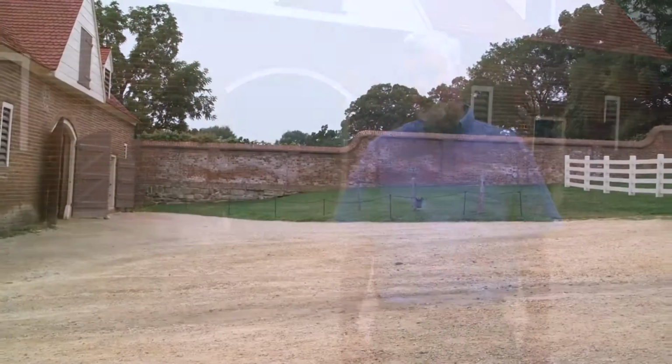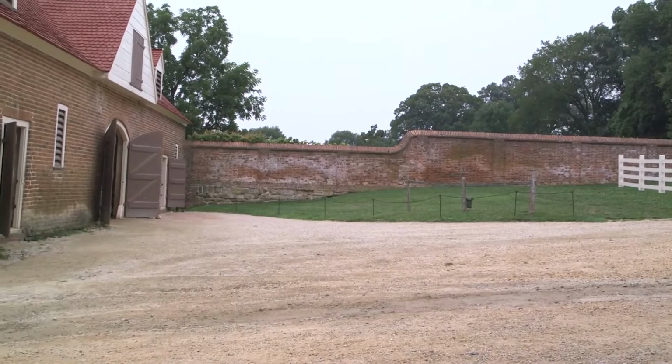I'm Tom Reinhart, Deputy Director for Architecture at George Washington's Mount Vernon. We're here in the stable yard, standing in front of George Washington's brick stable. This is actually the third stable that Mount Vernon had.